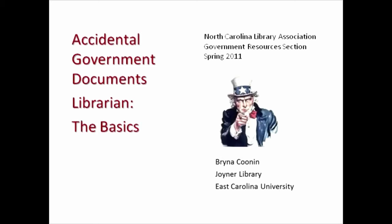This is the first in a series of sessions on government information brought to you by the North Carolina Library Association Government Resources Section. Today's session will lay the groundwork for future sessions, which will include genealogical research using government resources, legal materials, military history, business resources, and some others still in the planning stages.